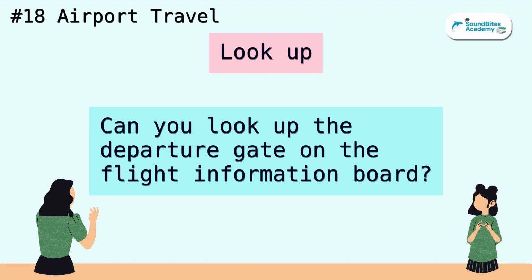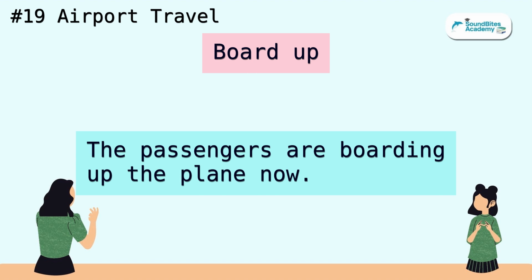Can you look up the departure gate on the flight information board? Board up. The passengers are boarding up the plane now.